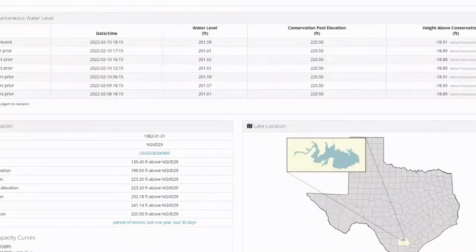Before we go any further talking about Choke Canyon, I want to bring this to your attention because there is some crazy, crazy fluctuation going on with this lake. As of today, we're in February of 2022, the water level is 201.59 and the conservation pool is 220.50. So basically you're 18 feet below pool. That is really not that great, right? Almost 19 feet below pool.